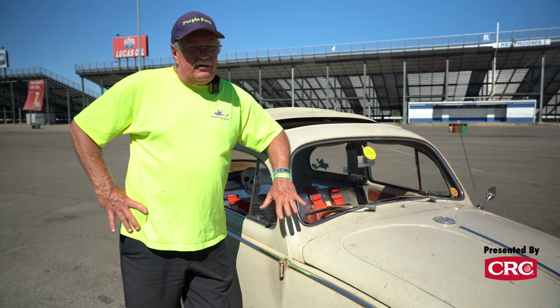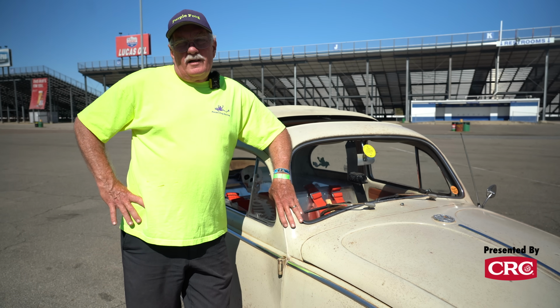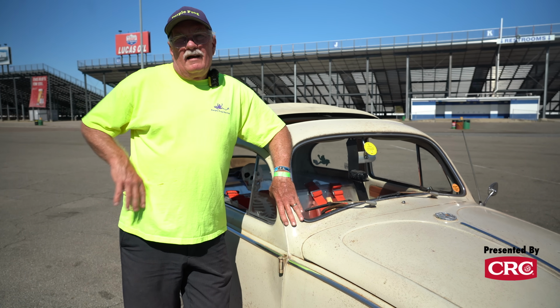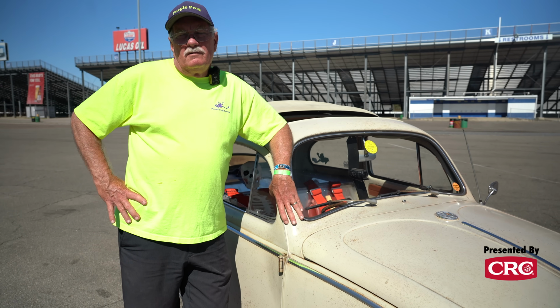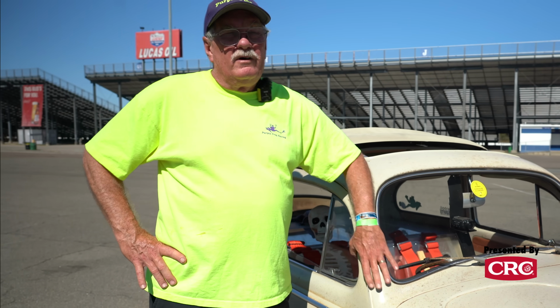I've not ever tried to autocross it because I have a road race rack and pinion in it, and I have to change the angles to do autocrossing, but I'm spoiled by other race cars, so I really don't feel the need to seriously race it.